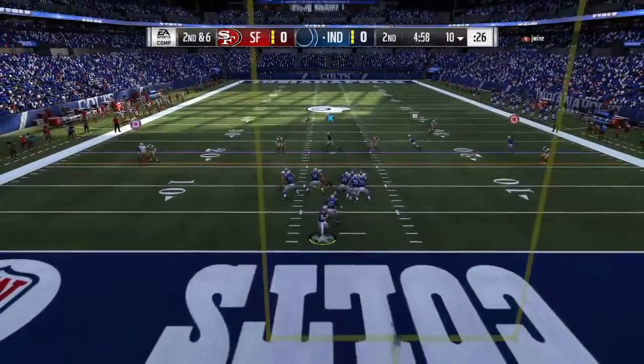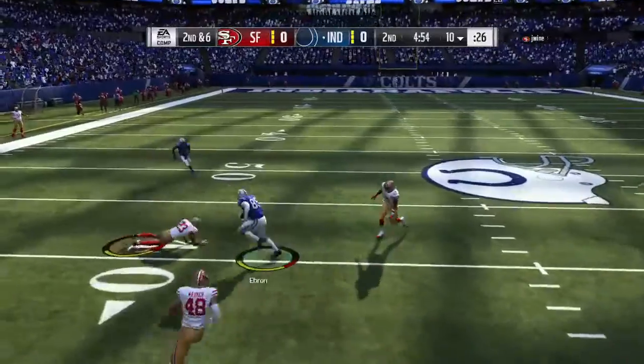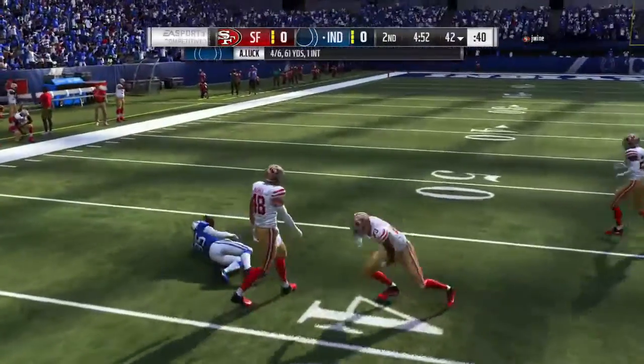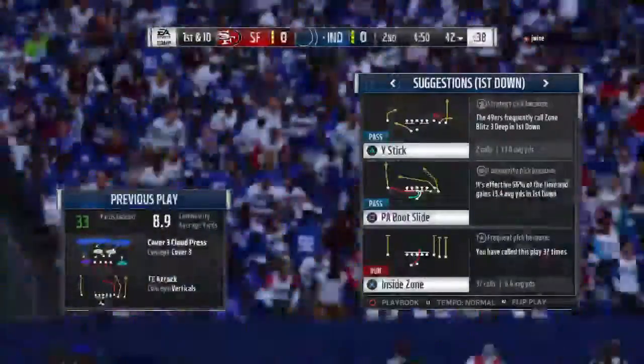On 2nd down, here's Luck. Looking deep here for Ebron. Oh, this is taken in. It's complete. A very nice pickup of 33 yards.